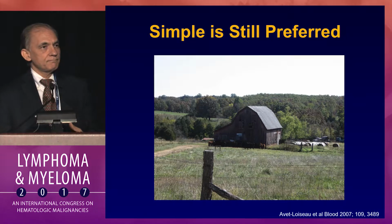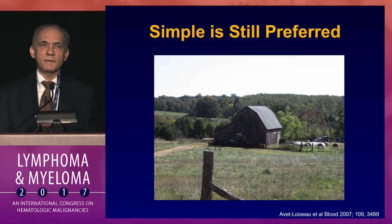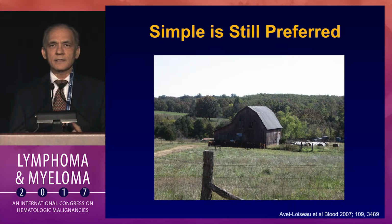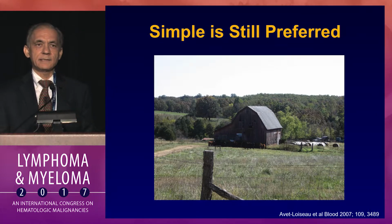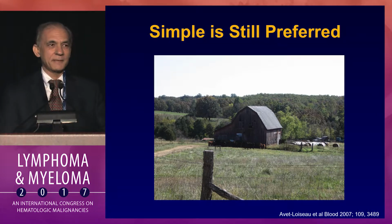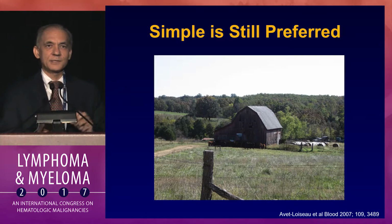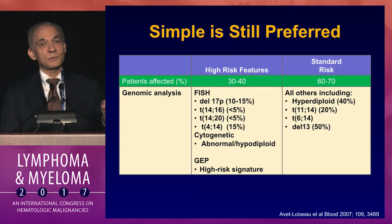And so with all this complexity, and this particular slide that I showed previously, it is not a new slide. It's been around for like 10 years, but I don't think any one of us in this room has used this clinically because we still like simple. When I see a patient in the clinic, I don't want 7 or 10 groups and CD1, CD2, PR, and other groups. We want simple. So what is the simple thing? This is what we still use.